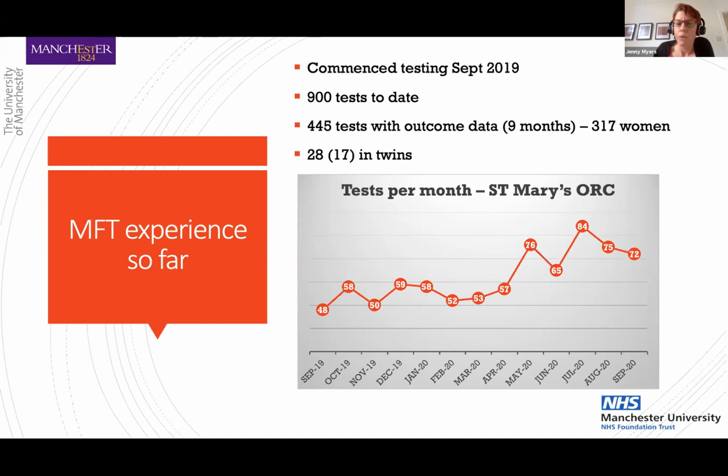And it does look like we've had a bit of an upturn in the number of tests that we've done towards the spring of this year, which everyone will remember obviously coincides with the beginning of the COVID pandemic. And we had a very focused effort at MFT to try and use the test as much as possible to try and keep women who did not need to be in hospital out of hospital. And clearly that is one of the huge advantages of using the test, is that it identifies those women who are at most risk of adverse outcomes and therefore most needed to be in hospital.